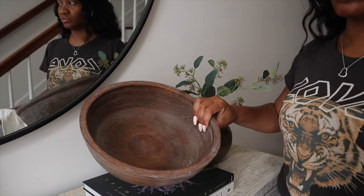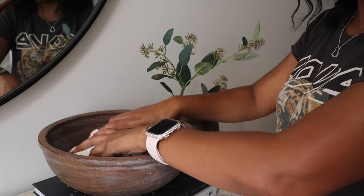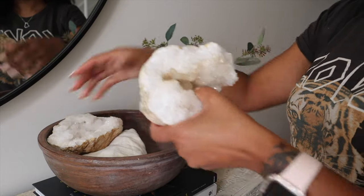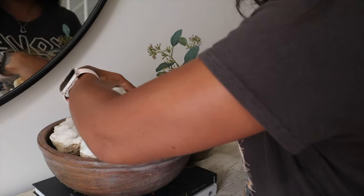In the previous clip, I just had the acrylic beads on the side of the bowl kind of hanging out of it. But just to give it a different look, I'm going to add in some of my crystal stones. When placing them in a bowl, I like to add a towel just to protect the bowl and also to prop up the stones, just giving it a little bit of a fuller look.